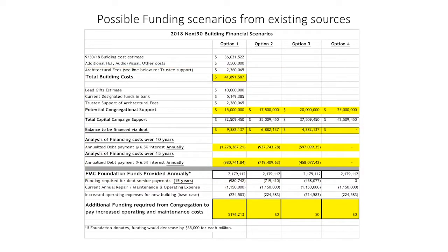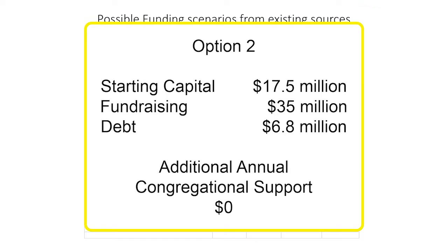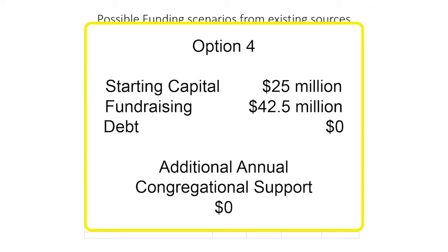And as you can see, if we raise $17.5 million, shown in option 2 in our capital campaign, that need for additional congregational support to fund our operating cost goes away. And moving over to option 4, if we were able to raise $25 million in our capital campaign, we would not require any debt service at all.